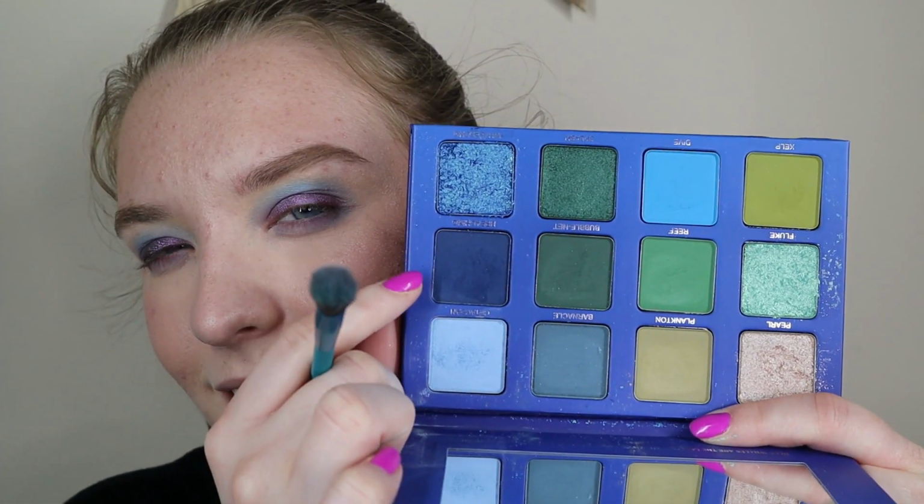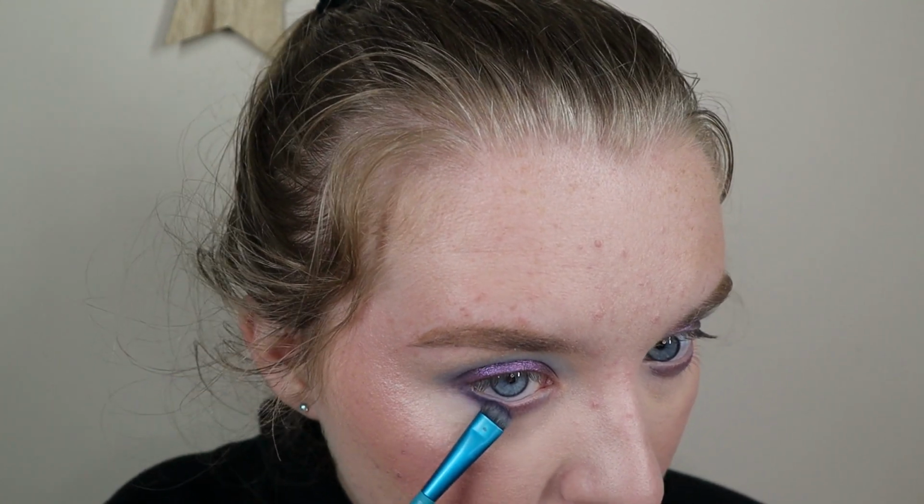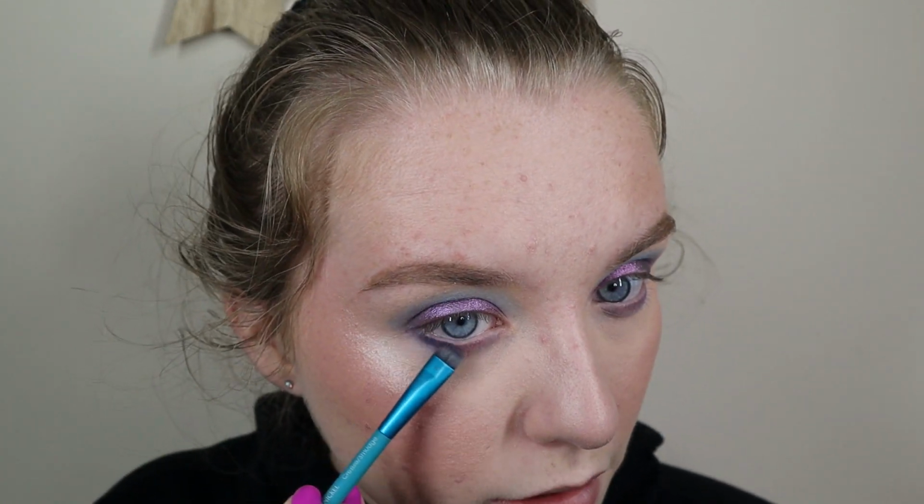I do think I'm going to cheat just a tiny bit and dip back into Whale Song and take just a teeny tiny bit of Breaching on that same smudger brush. Really tap off the excess and just smudge that in the outer corner of my lash line. Okay, so now we've got the lower lash line built up to where I think I want it.